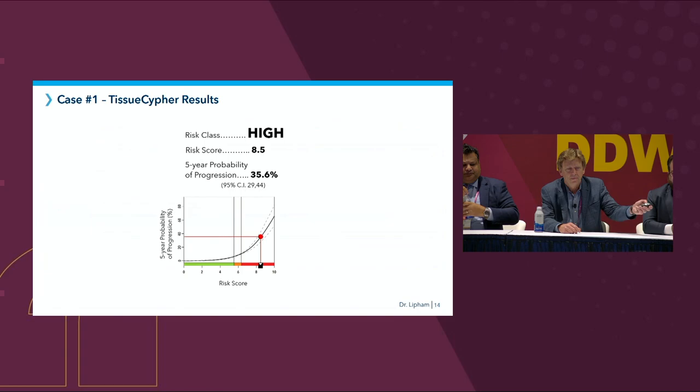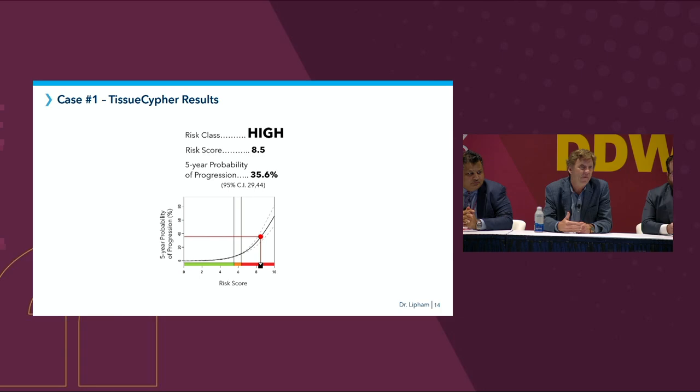Sometimes it works and sometimes it doesn't. So anyway, we sent his pathology for TissueCypher analysis. And based on that, his risk stratification came back at high risk. His risk of progressing in a 5-year period was 35.6%. So the risk of development of cancer is nearly 36% in this gentleman.